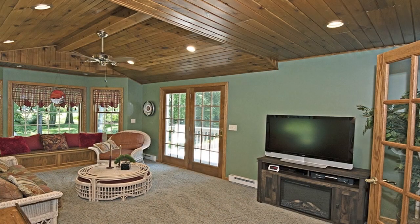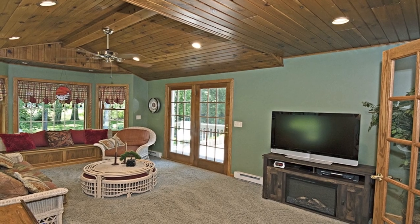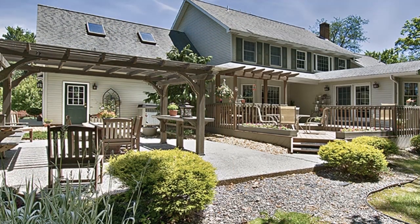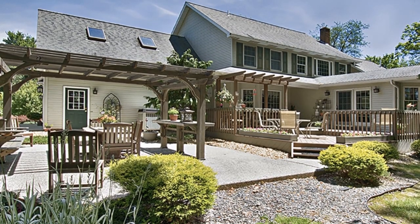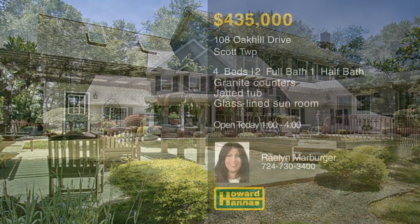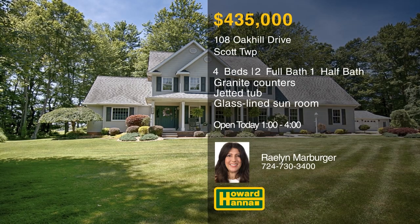A skylight shines down into the inviting family room, and the main level master suite includes a spa-inspired bath with a jetted tub. The glass-lined sunroom, deck, and patio look out across a park-like, private lot that's perfect for parties and summer fun. Consider the possibilities at this afternoon's open house with the help of Ray Lynn Marburger.